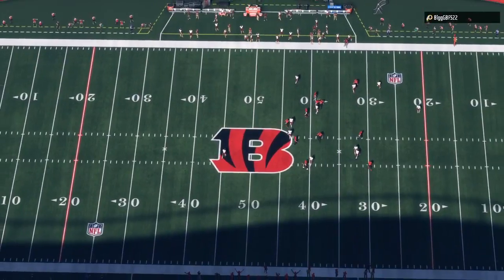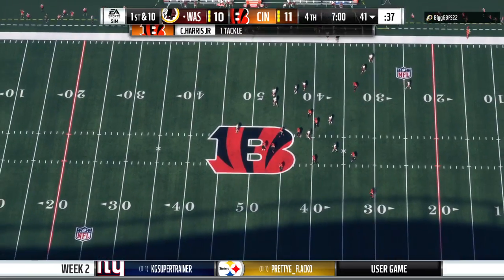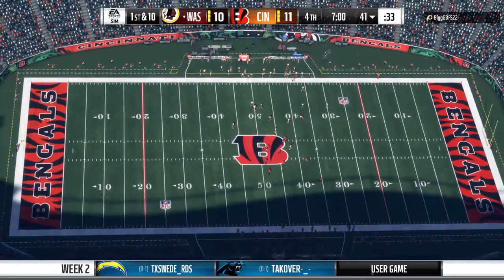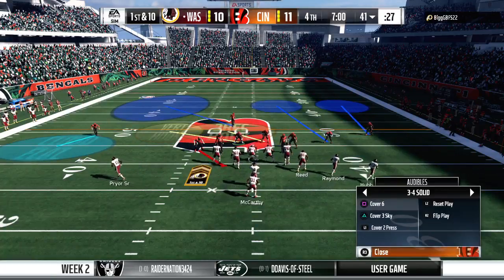Back now in Cincinnati. And we've got a dandy here. A 1-point game as we begin the fourth. Some good games going on in the early window. This might be the best of the bunch.